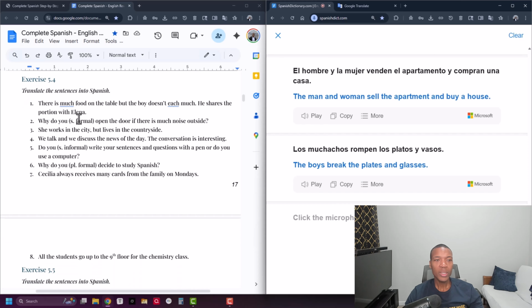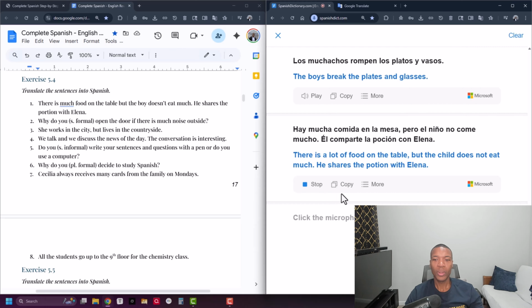5-4. There is much food on the table, but the boy doesn't eat much. Man, I was going through these quickly. He shares the portion with Elena. Hay mucha comida en la mesa, pero el niño no come mucho. Él comparte la porción con Elena. Okay, porción.